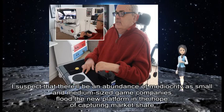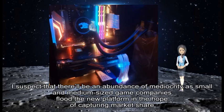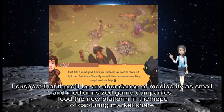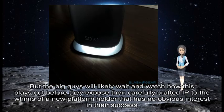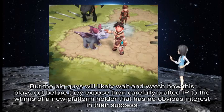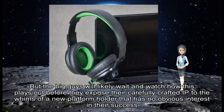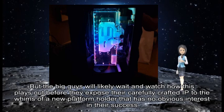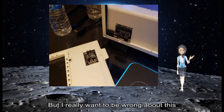I suspect that there will be an abundance of mediocrity as small and medium-sized game companies flood the new platform in the hope of capturing market share. But the big guys will likely wait and watch how this plays out before they expose their carefully crafted IP to the whims of a new platform holder that has no obvious interest in their success. But I really want to be wrong about this.